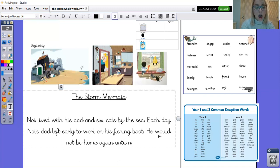Night. Okay, now I know I is made up of 3 letters, special friends, I-G-H. He would not be home again until night time. Okay, we've got another split digraph here. Where's my friend? He's on the end. Brilliant. Okay, I finished my sentence.